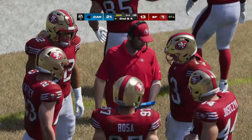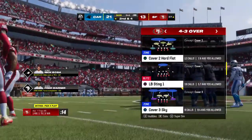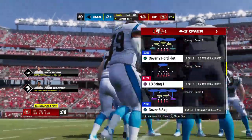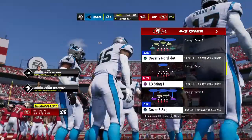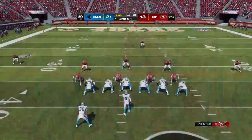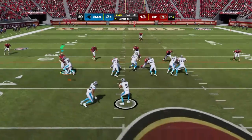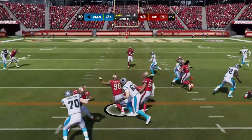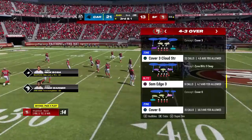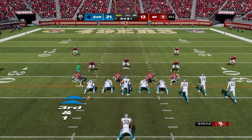Hoping he can break a tackle or two. Wasn't able to do that there, but still good yardage. Second down and 4. Straight ahead with Hubbard. And he'll be upended at the 33 following a gain of 3. And guess what? It brings up third down. So they just need 1 yard here to pick up the first down.